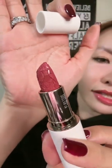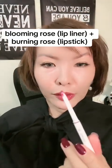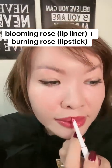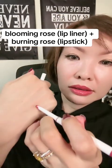这个颜色是我现在擦的颜色。Oh yes, I love this color, guys. This one. Okay, do you remember that I'm promoting their lip liner? Okay, you can actually use their lip liner first. I'm using the Dusty Rose, this color.